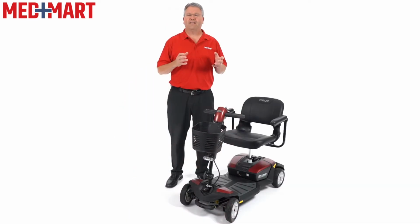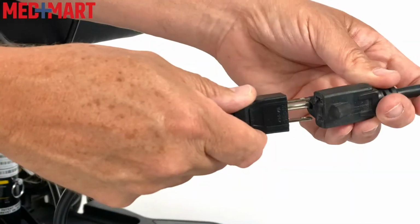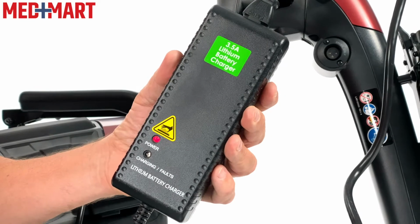My name is Jeff, I'm a product expert here at Mart, and I've been a registered nurse for over 25 years. The biggest thing that sets the Endurance Li apart from the rest of the GoGo scooters is the new Lithium Ion Battery that comes with it. It's the same technology used in everything from smartphones to electric cars.